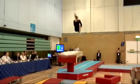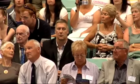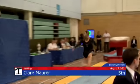Handspring tuck front somersault. Really powerful girl. Didn't seem to run at full power yet popped up off the vault into that tuck front somersault. Claire Morra from Woking. Top 8 girls have qualified for this vault final here today.